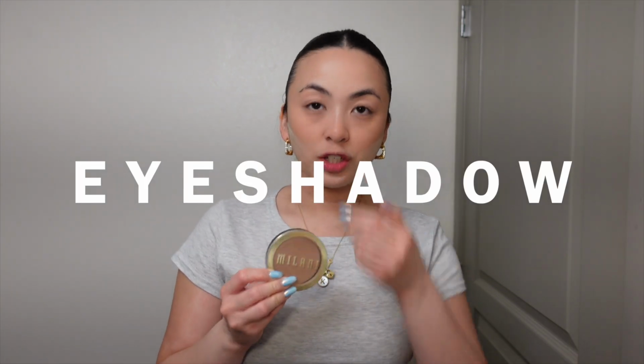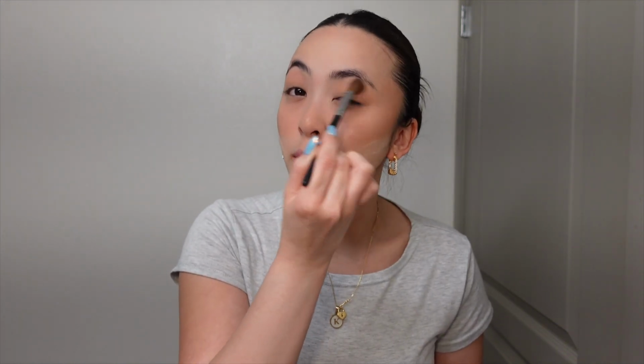So as of lately, I use bronzing powder on my eyelids just to add more color. It's not a drastic shade, but it gives you a very sun-kissed look, which I love.